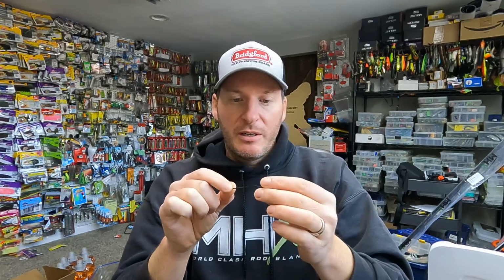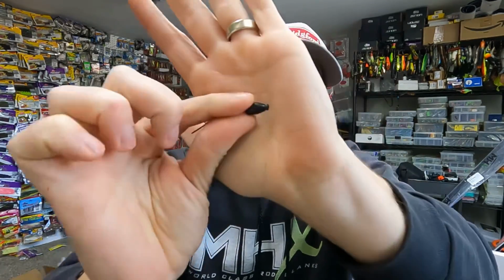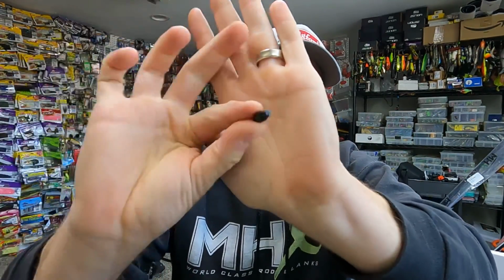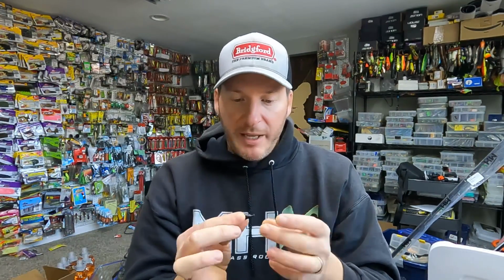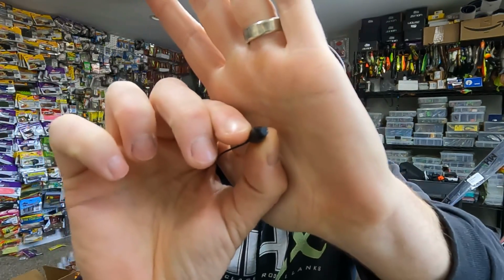So when I put this just on a standard bullet weight, this is a 3/8 ounce tungsten weight, I don't like how far that hangs over the side. Hopefully you guys can see that. It's just a very large head to the rubber peg in itself. And I realize the line's supposed to slide up into that slot, is my assumption. But in reality, I just don't know why it's that large.